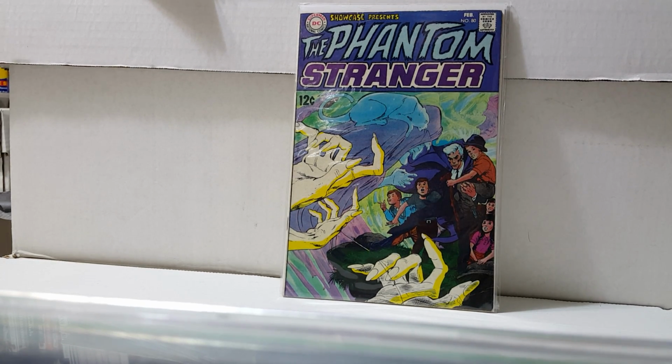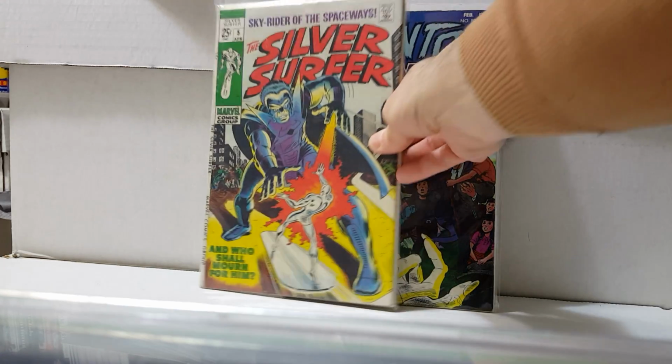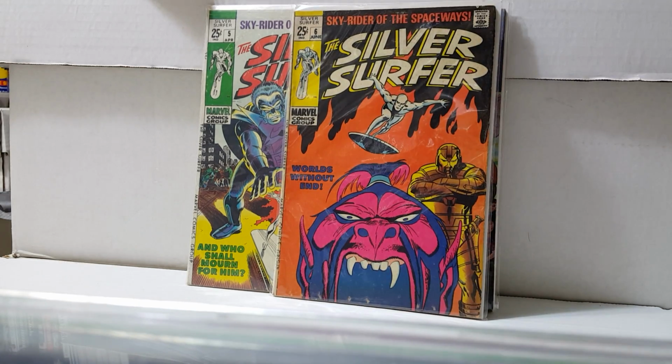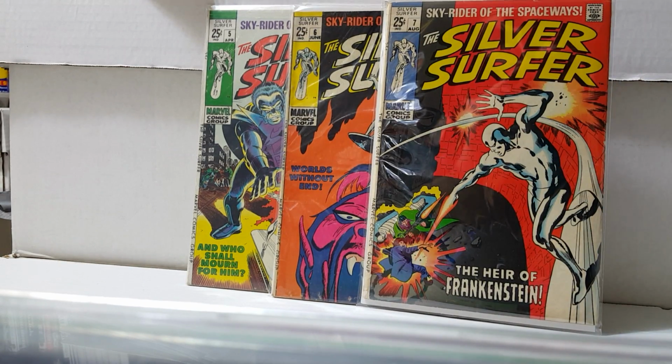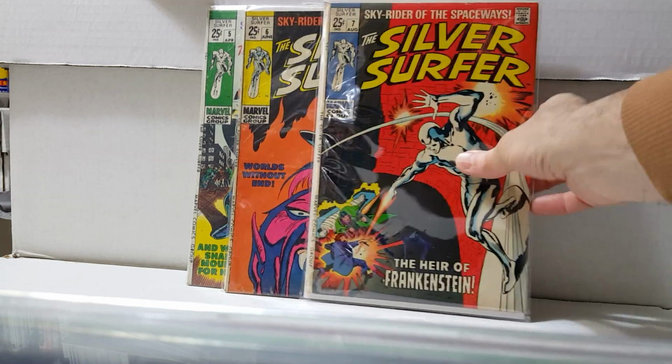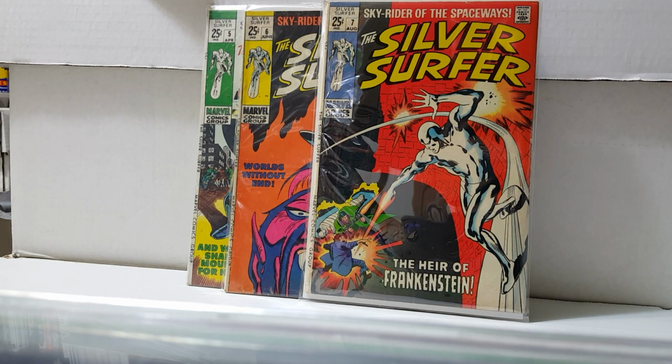But, all right, going to show you 3 books here. And there is a reason why. This is Silver Surfer number 5, number 6 and number 7 with the Frankenstein monster, out of the first ongoing series, which ran 18 issues. The reason I'm showing you this is that this actually completes my series 1 of Silver Surfer. So I'm very happy to have that now.